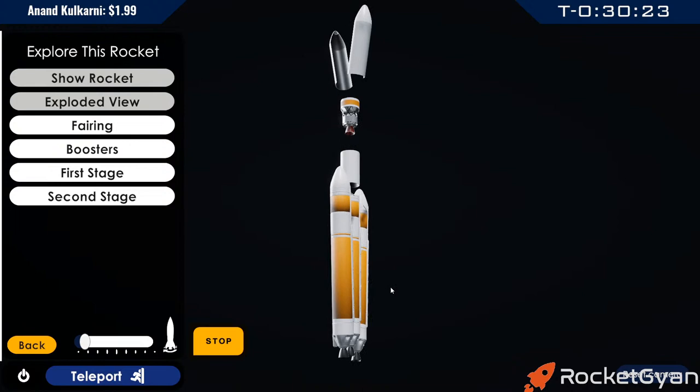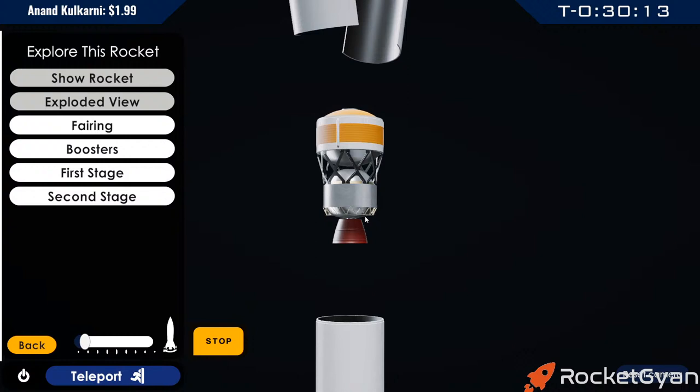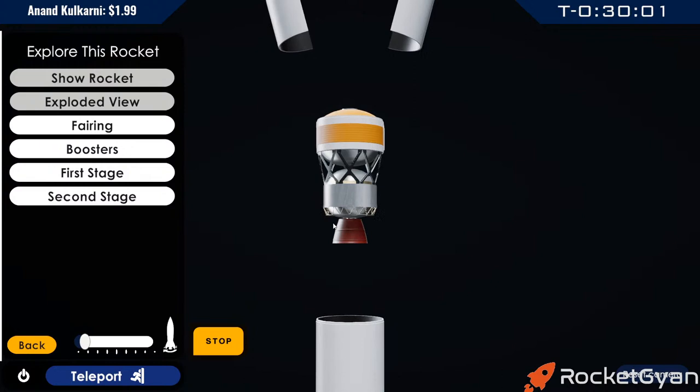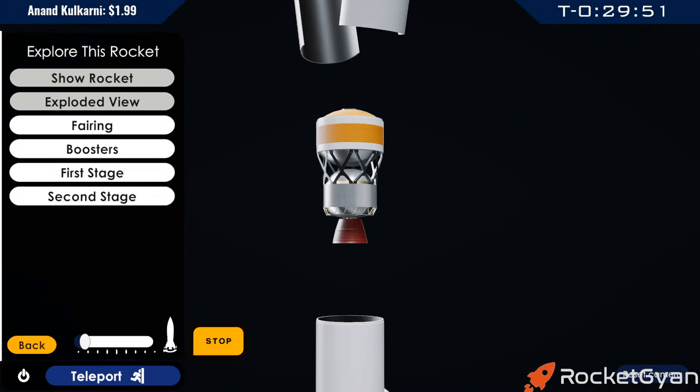Then we have the second stage. Again, this second stage must be looking teeny tiny, but it is, hands down, the most capable upper stage that is flying right now. And don't you look at this teeny tiny nozzle. It's so big that you won't even imagine. I'll show you the pictures also. But again, this is an RL-10 engine and it also runs on liquid hydrogen and liquid oxygen. All right, now let's move on again.